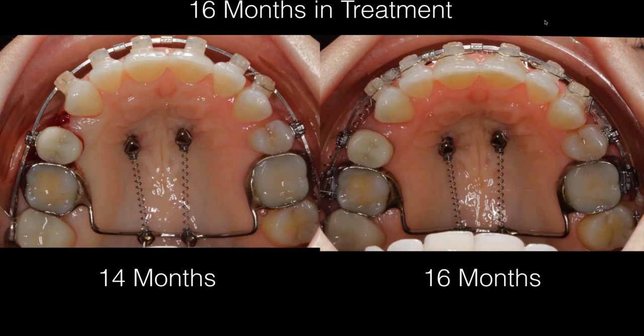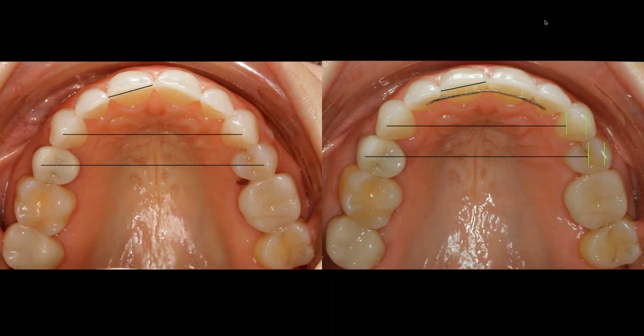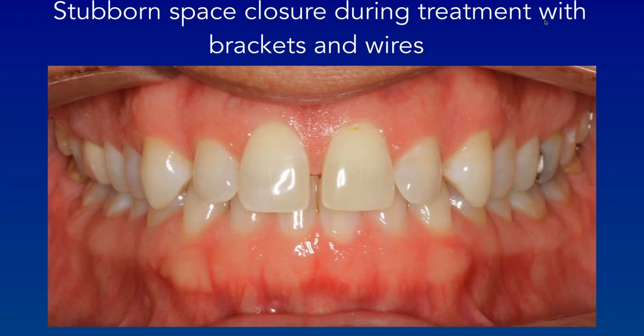And this is just one way that we've used to close spaces, and I've tried many others. But afterwards, the spaces are closed. We widened her upper jaw and had a beautiful result.